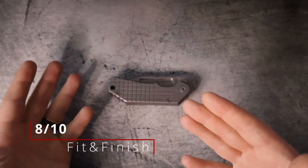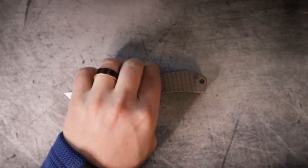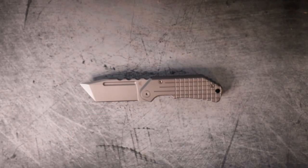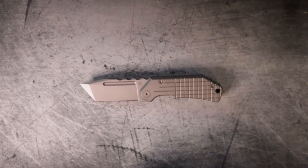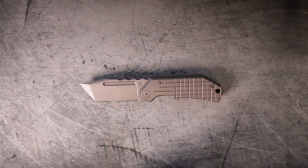So we're at the point where we're going to go ahead and do a little bit of math. Not everyone's favorite subject, but what are we looking at here? Well, it's 8s across the board. Every single category got an 8 out of 10. It's better than average in every single category. I've used this to cut cardboard. I've used this to cut paper. I've carried this in my pocket. And while it might be too heavy for some, 5 ounces is not too heavy for me. I have plenty of knives that are in that range. And so for me, that's normal.